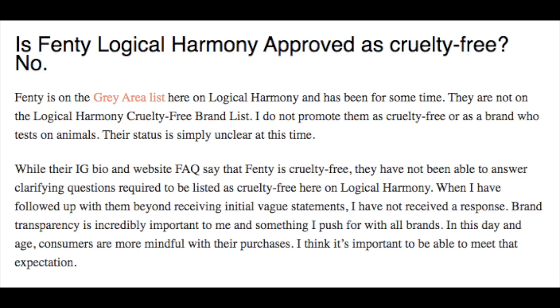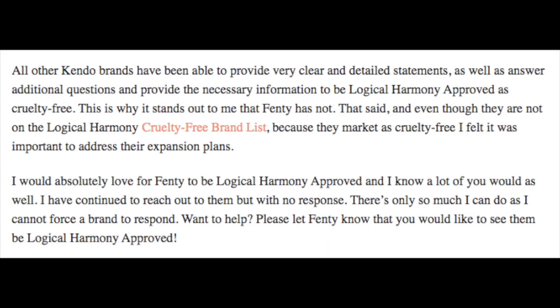Brand transparency is incredibly important to me and something I push for with all brands. In this day and age, consumers are more mindful with their purchases. I think it's important to be able to meet that expectation. All other Kendo brands have been able to provide very clear and detailed statements, as well as answer additional questions and provide the necessary information to be Logical Harmony approved as cruelty-free. That is why it stands out to me that Fenty has not.